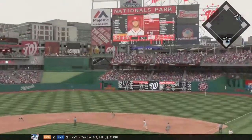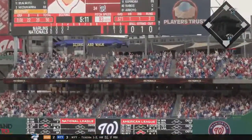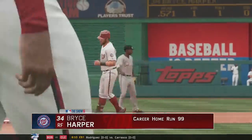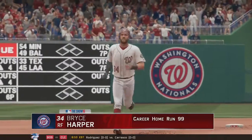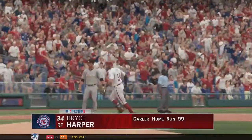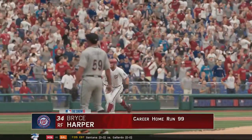Hit in the air to right center field. This ball is carrying well. Back it goes, and it is out of here. A two-run home run here for Bryce Harper. And the Nationals are right back in it. It's now a 4-2 score.